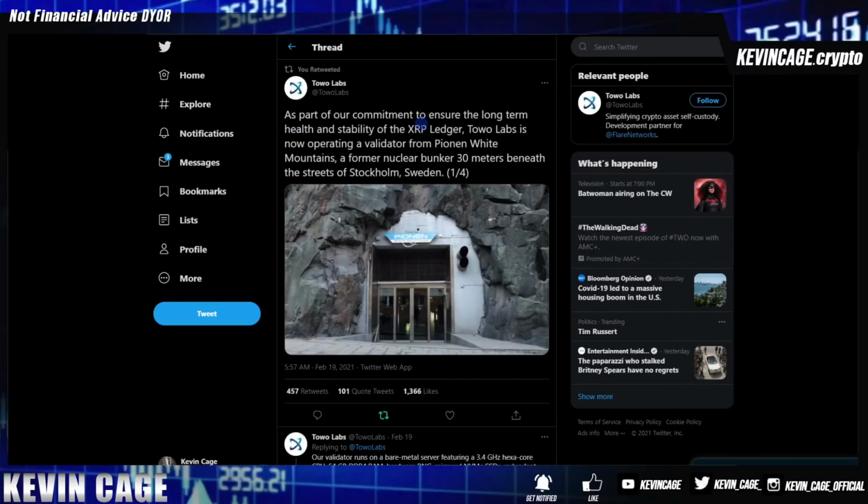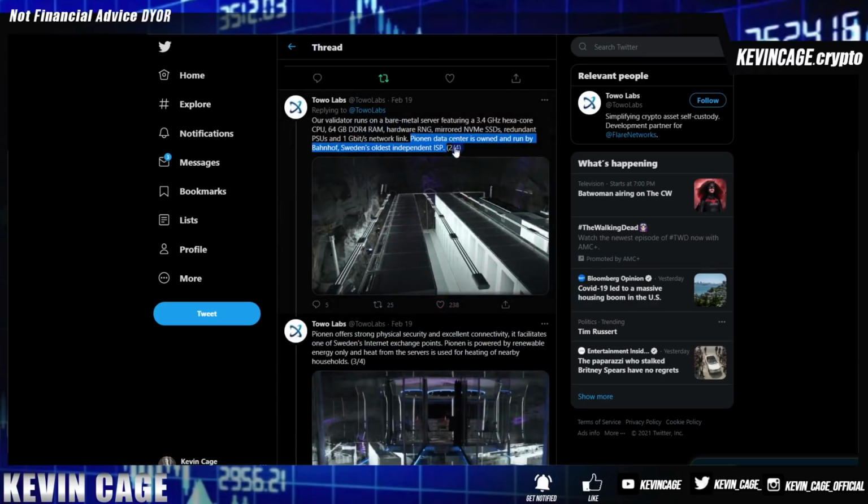And right here, last but not least, guys, so we have Toho Labs, and I know we're very familiar with them. We also are familiar with them in XRP Toolkit. So as part of our commitment to ensure the long-term health and stability of the XRP ledger, another group working on it, Toho Labs is now operating a validator from, I'm going to butcher all this name, but essentially a former nuclear bunker 30 meters beneath the streets of Stockholm, Sweden. That is so cool. Look at these pictures. And you can see their validator right here.